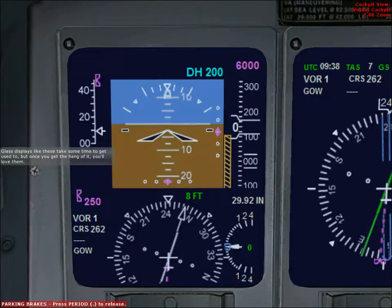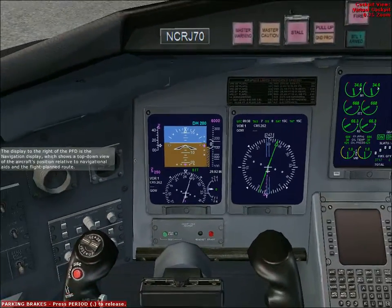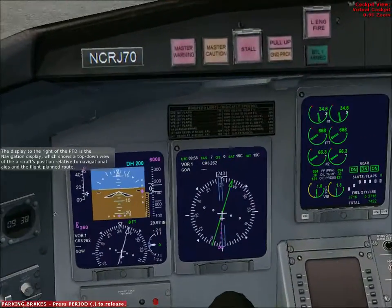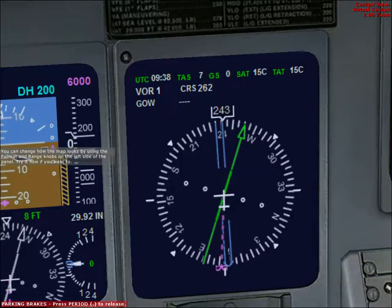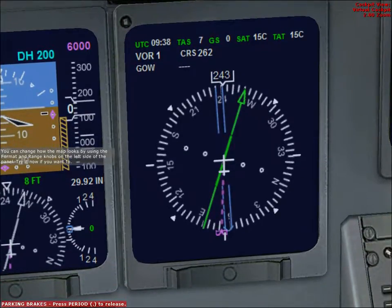Glass displays like these take some time to get used to, but once you get the hang of it, you'll love them. The display to the right of the PFD is the navigation display, which shows a top-down view of the aircraft's position relative to navigational aids and the flight planned route. You can change how the map looks by using the format and range knobs on the left side of the panel. Try it now if you want to.